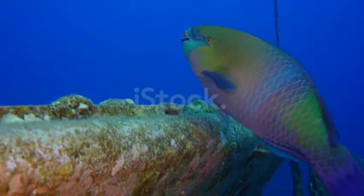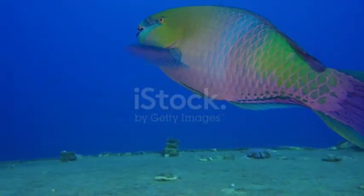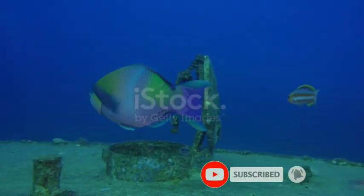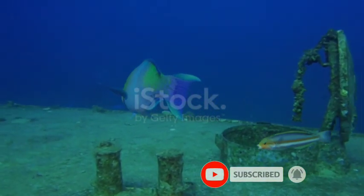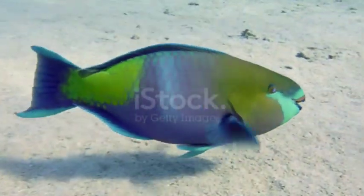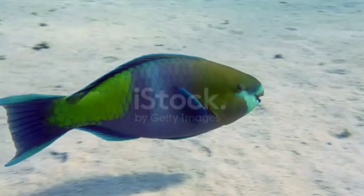The parrotfish. A sand-making machine? Where does sand come from? There are many sources, but the one described in this article might surprise you. It is a fish that grinds coral into fine sand.